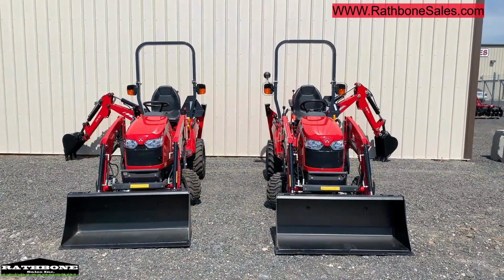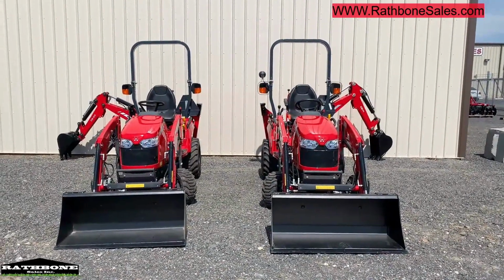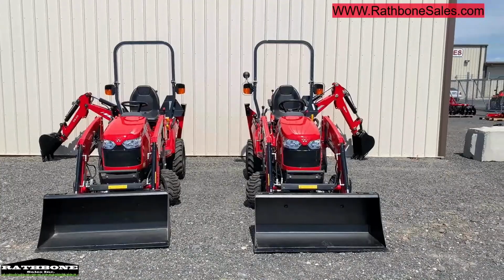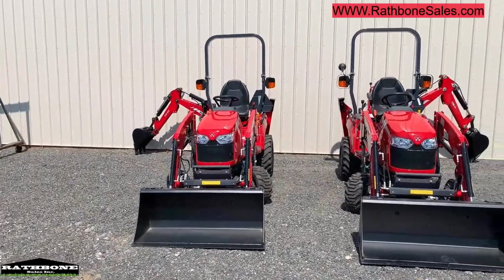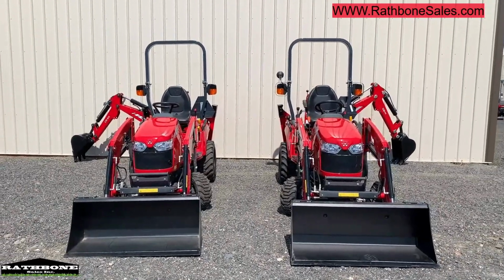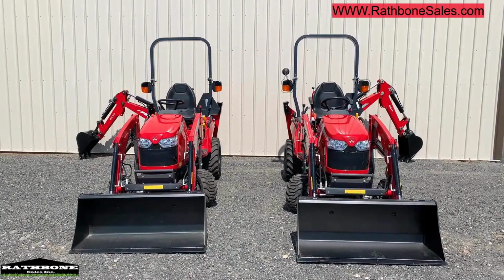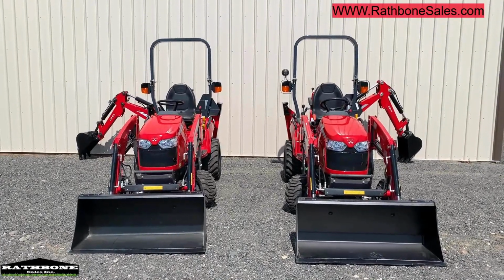go with the premium. Now if you won't get any benefit out of that extra horsepower, if you don't care about the armrests or the work light covers, I'd save some money and go with the 23, the economy series. If you need extra horsepower for a rototiller or a rotary cutter or a post hole auger, go with the 25.